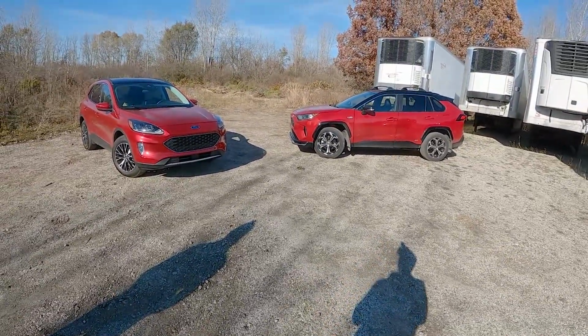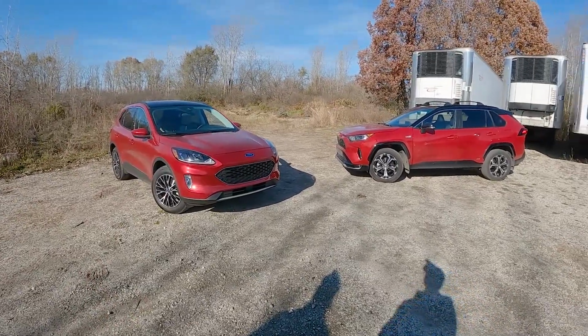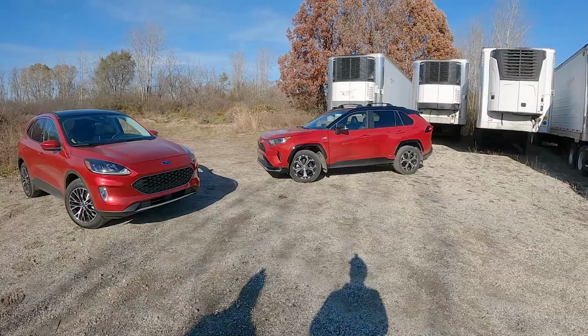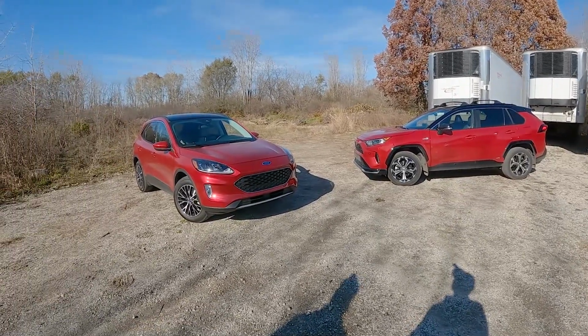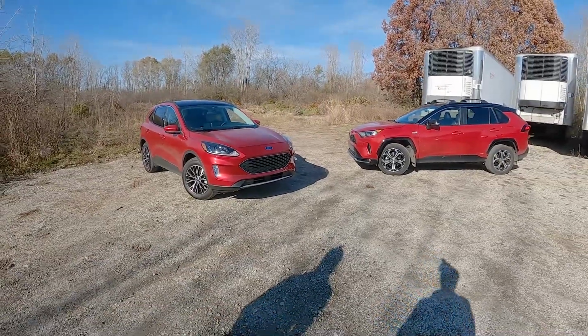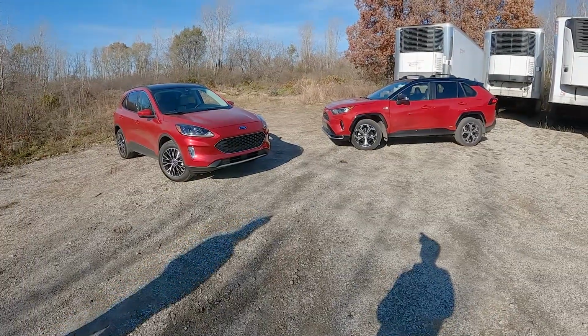Today we've got a fun comparison, one we've been wanting to put together for a while now: the Escape plug-in hybrid and the RAV4 Prime, aka plug-in hybrid, as it says right on the side of the vehicle. They're both in red, they're both mostly dead, and we're gonna go drive them both and talk about some of the pros and cons. We're gonna do this one a little bit differently.